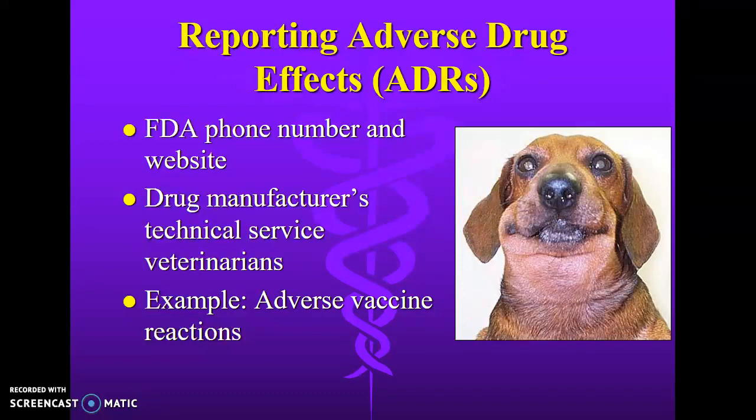But you also want to report it after the animal's been treated to the FDA and to the drug manufacturer, and your book goes over this information and how you report it. But you don't want to just shrug it off and go, oh, okay, that just happened. It's important to report these so that a manufacturer can pull drugs or vaccines off of the market or have recalls on them.